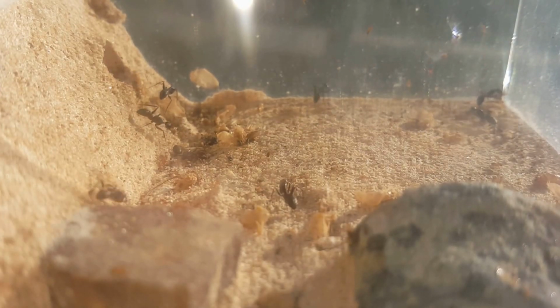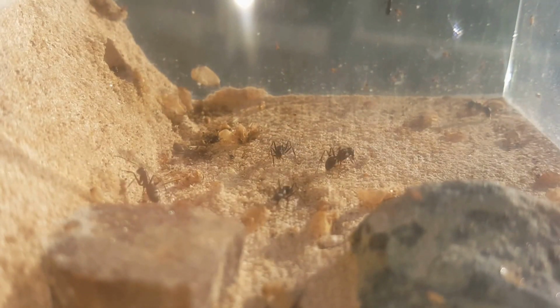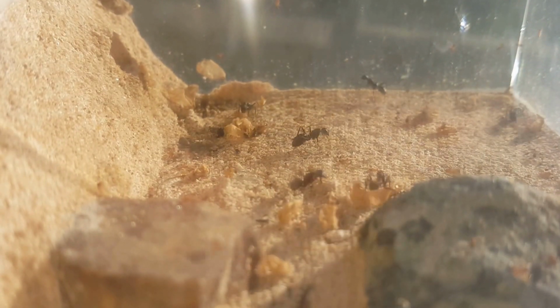The point I'm showing you here is you may see your ants doing this and think, oh, it's not working, they're not able to kill them. But they are, and it just takes longer for these ants to do it as opposed to others.